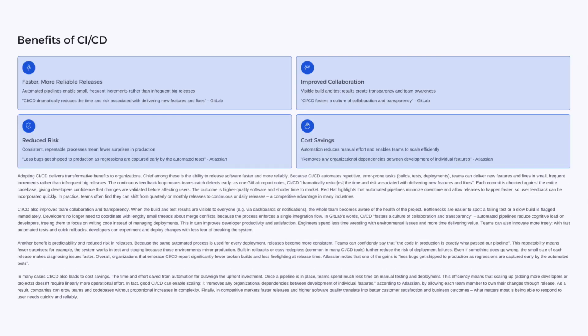Well, the first one is obvious, but huge. Faster, more reliable releases. Automation just slashes the time it takes to get code out. Fewer manual steps mean fewer human errors. Exactly. GitLab says it dramatically reduces the time and risk. Red Hat points out it minimizes downtime. You're pushing small changes frequently, which are inherently less risky than massive updates. You can react to market needs or user feedback almost instantly. So speed and reliability. What else?